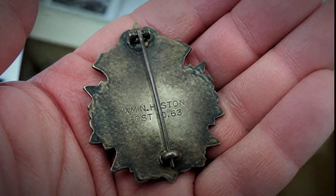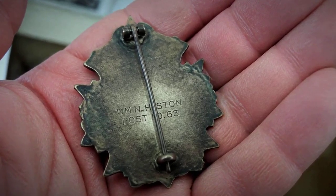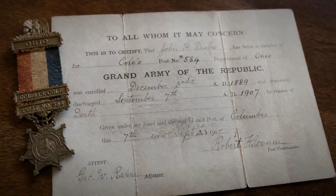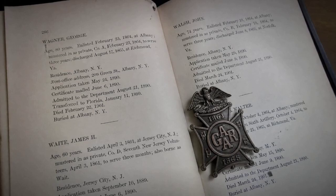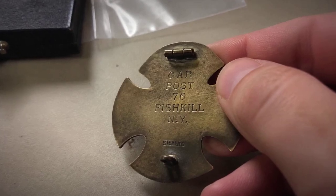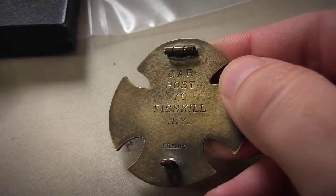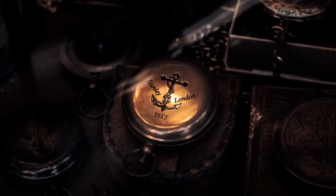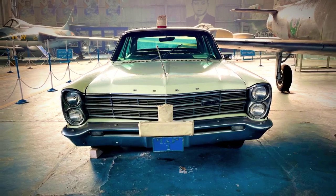But a badge with a clearly engraved or stamped member name on the reverse, tied to a specific post number and accompanied by a membership certificate or discharge papers, can be worth $500 or more, sometimes significantly more if the named veteran can be confirmed in pension records or regimental histories. The physical check here is a two-part identifier. Flip the badge over and look for both a post number engraving and a member name. You need both. A post number alone or a name alone is interesting. The combination is what collectors are paying serious money for.